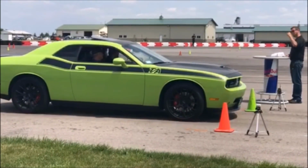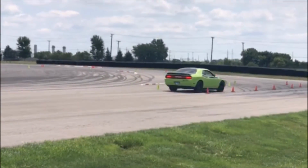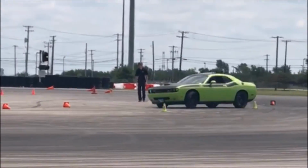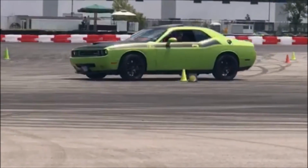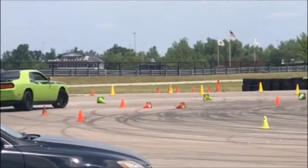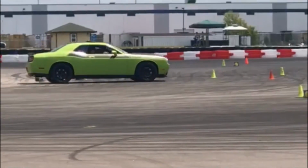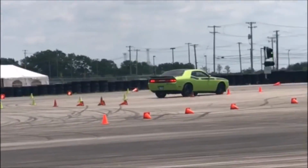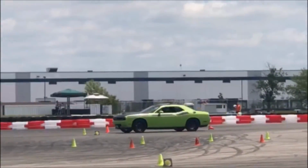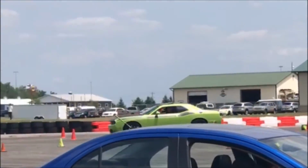36.6, time to beat. You got it! You lock him up. You lock him up. Oh, he washed the front again. All of a sudden, like I was got it. He washed the front.